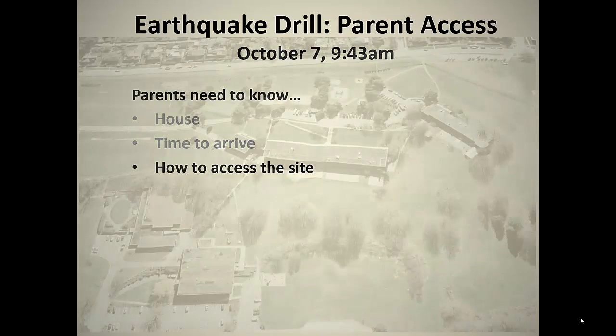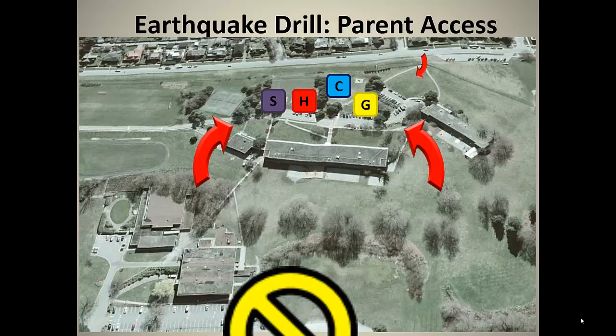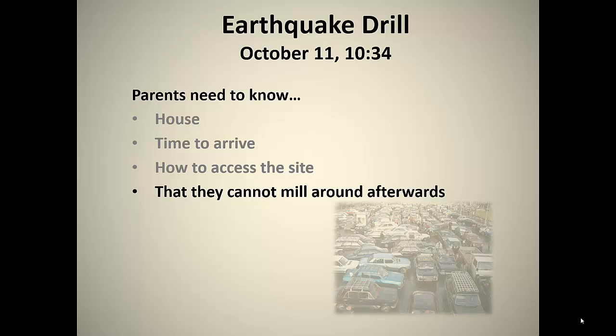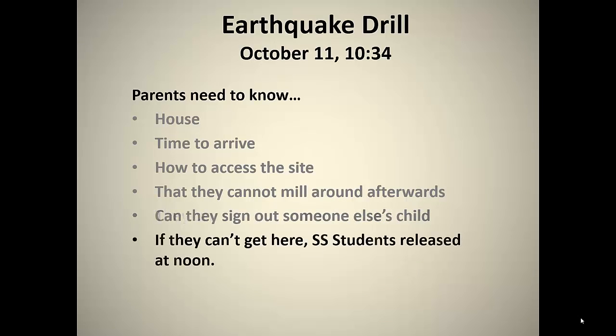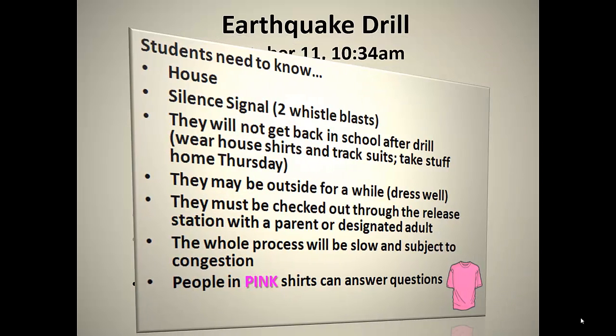Parents should access the site from 4th Avenue. If they come in off 8th Avenue, there will be a lot of congestion, so all parents should come in from 4th Avenue. Parents should not mill around afterwards to chat because our goal is to clear the site. Parents will be able to sign out children that are family, friends, or neighbors. All students will be released at noon, even if they have not been picked up. Parents should also know everything on the student need-to-know list.